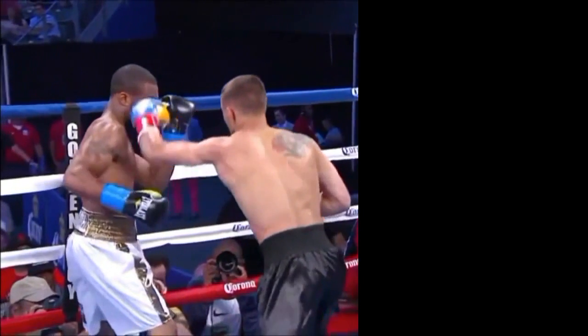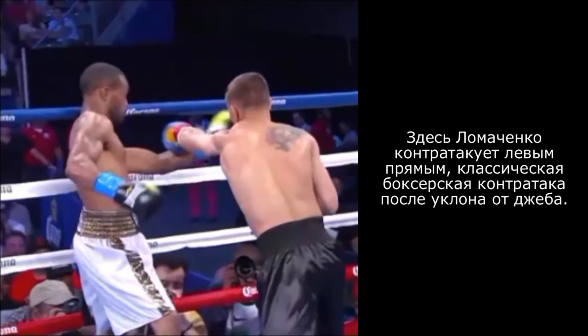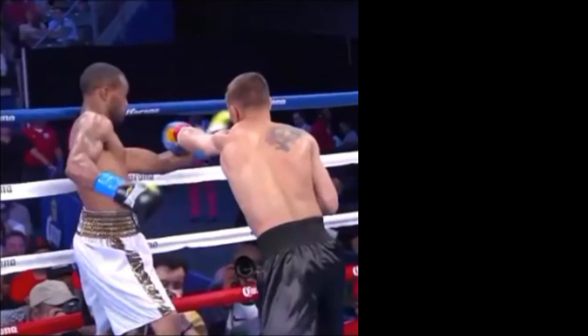Now you see the straight left hand counter. Lomachenko counters with a straight left hand. This is a typical slip and counter over the jab. Very common.